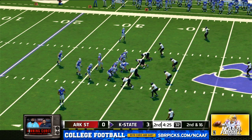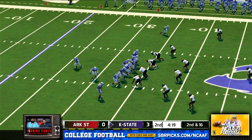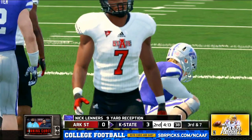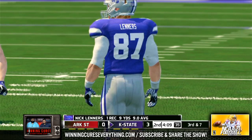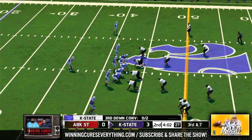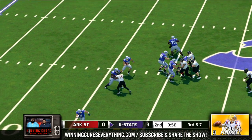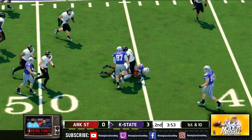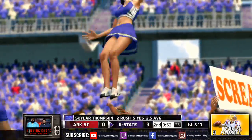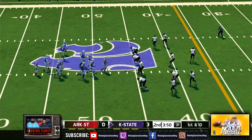The Red Wolves defensive back left the game with that injury earlier. Looks like he's going to be able to get back in the secondary. Works it out to the right, and that's to the fullback. He's taken down at the 43. He's scrambling. Tackle right around the 46-yard line. From the 46-yard line, first down.